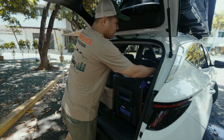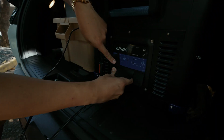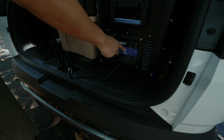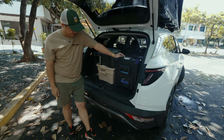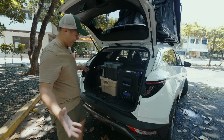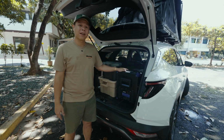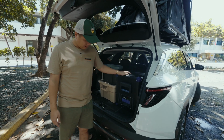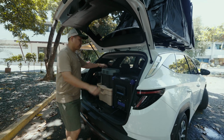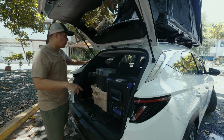Let's see if we have the plug and show you. So there, it's on. That'll work. In short, check this out, guys. If you're running this in a Tucson, you'll be able to run a 45-liter freezer while the car is running and be able to have cold drinks. When you get to your destination, you can bring out this portable power and continue running your freezer when the car is off. So this is a good adventure setup.